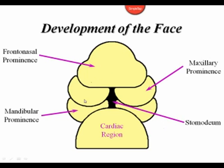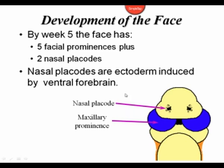When we look at the development of the face, early on at about 5 weeks, we can see that there is a frontal nasal prominence, 2 maxillary prominences or processes, and 2 mandibular prominences or processes. These all surround the stomadeum. Below is the region where the heart develops.